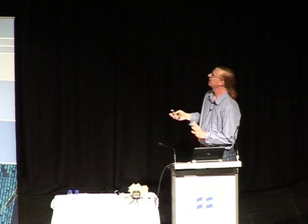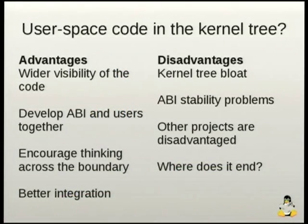On the other hand, people will complain that it bloats the kernel tree, which is not small as it is now, that it can lead to ABI stability problems, because people who are working on an in-tree user space tool, if they break it with an ABI change, they just fix the tool and they go on and nobody notices anything. But the out-of-tree users then get broken by that. That's not supposed to happen, but there are people who claim that it does. They also claim that out-of-tree projects are disadvantaged with less mindshare, fewer developers, and less attention in the design of the ABIs, and they ask, where does it end?